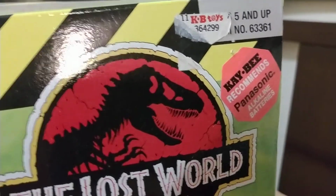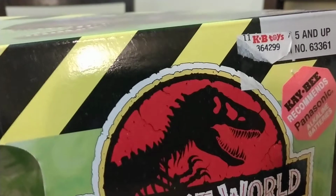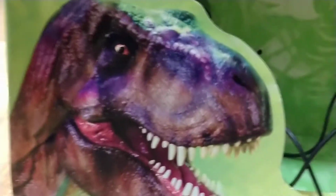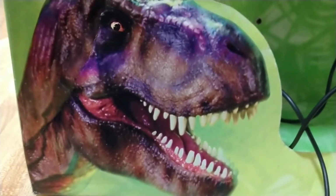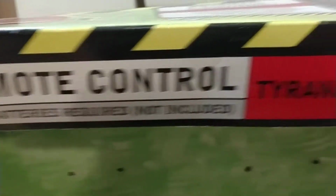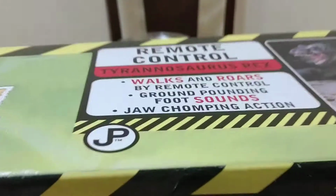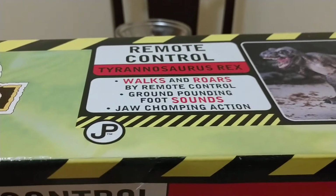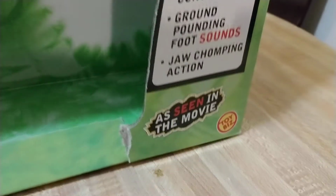KB recommends. That's how you know this is old. It's mentioning KB toys. Anyone remember them? That logo, the green jungle, the T-Rex over here that was on everything Lost World related. Remote control, 4 batteries, not required, not included. Remote control, Tyrannosaurus Rex. Walks and roars by remote control. Ground pounding, foot sounds, jaw stopping action. As seen in the movie by Toy Biz.